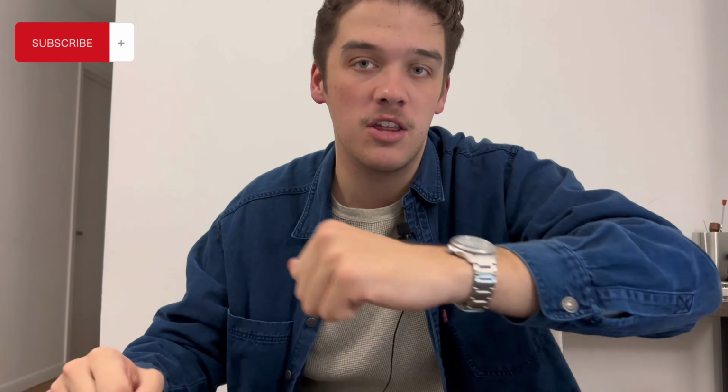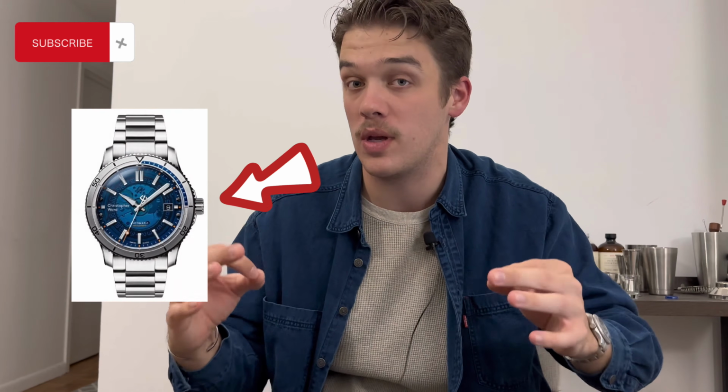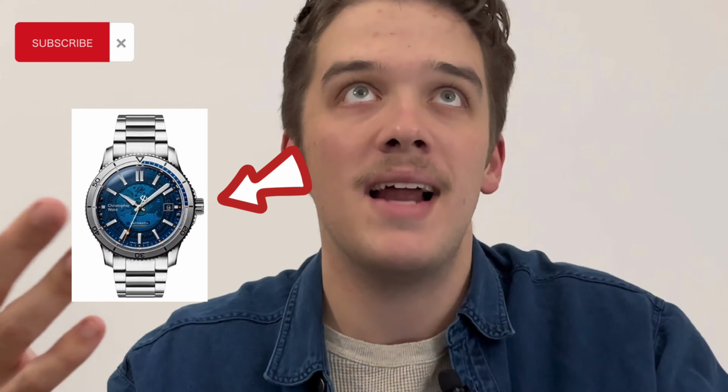We're gonna do a little wrist check. So this is the C60 Sapphire from Christopher Ward. I'll put it up on the screen somewhere so you can see it better. This is my first watch over $1,000. It's kind of my trusty watch, my first long form YouTube video. I figured, why not wear it?